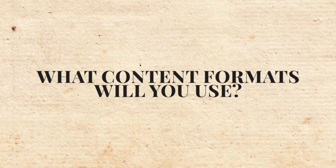So what content formats will you use? You need to choose the right formats and consider which formats resonate best with your target audience. These could be live videos, short videos, long videos, podcasts, blog posts, social media posts. Mix it up. Experiment with different content formats to keep your audience engaged and cater to their diverse preferences.